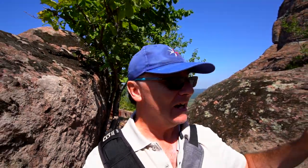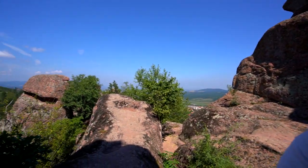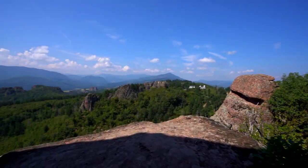Built by the Romans in about 3 AD, but the fort in its current state at the moment I think was built in about the 11th century, and it's naturally built between these pillars and rocks on a commanding hill with fantastic views, so a very good bit of protective architecture. And when you climb up to the top, look at the view you get.